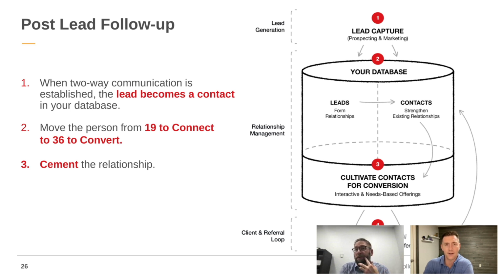Kyle's going to add there, it is a simple task to unmark them as a lead, but I would encourage folks to celebrate that. Either your quick 8-touch plan to start or your 19 to connect worked. Do a little dance, get excited. That's a big deal to unmark them as a lead. They finally connected with you because the plan worked. So don't gloss over that. That's a really cool opportunity.